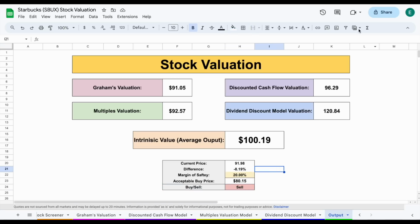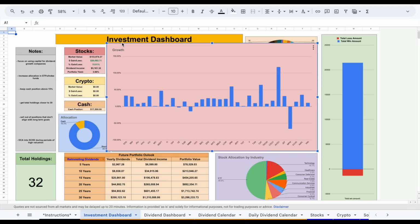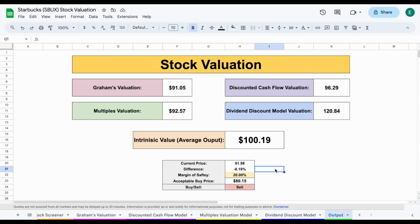Now, this is actually a company I own in my personal dividend portfolio, and if I blow up my growth chart, you can see I've seen pretty nice gains from this position. I'm up around 21.44% with an average buy price of around $78.85. So when I originally bought in, I was able to get in with a nice margin of safety.